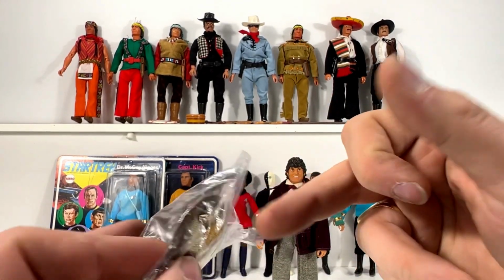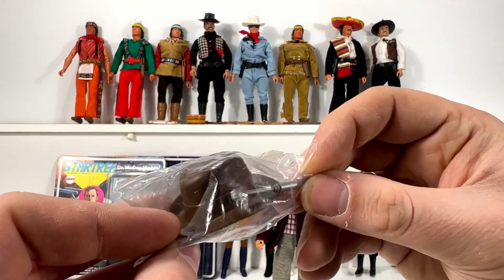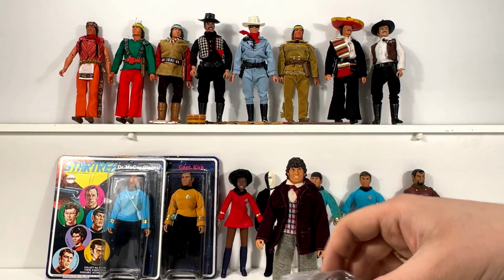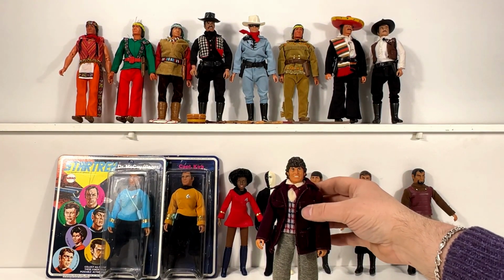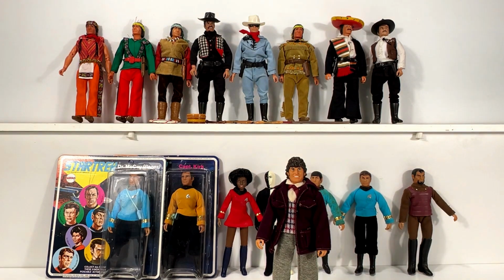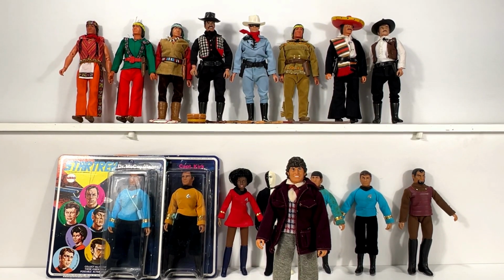But yeah, he's got his scarf, he's got his hat, and he's got his sonic screwdriver. I think that is a phenomenally good condition piece. Absolutely beautiful. I'm very, very happy to have that one.